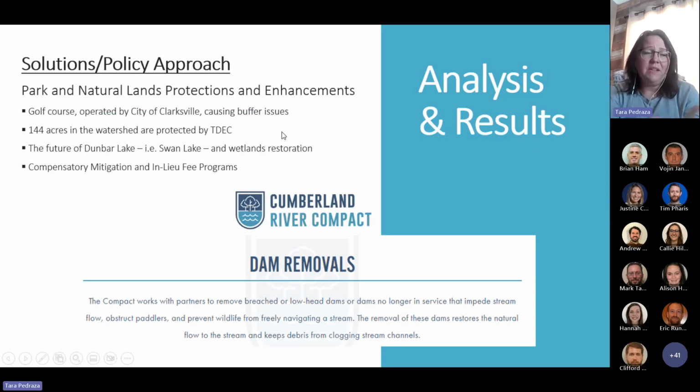So then I started to think about what the solutions and the policy approach to this are. How can we uphold a really strong MS4 program, and one that protects riparian areas? I talked about the protections that we already have in there, and how the golf course, which is managed by the local parks program, is actually causing some of the issues. And then I got a little bit into compensatory mitigation and in lieu fee, because that's its own whole beast.